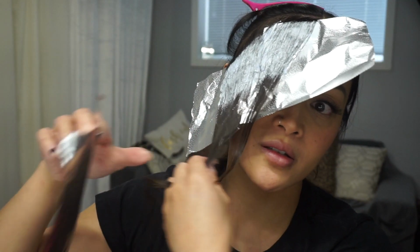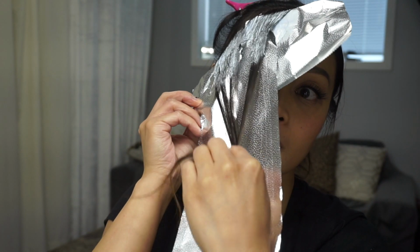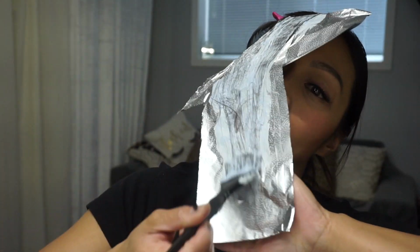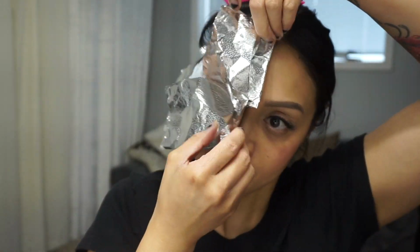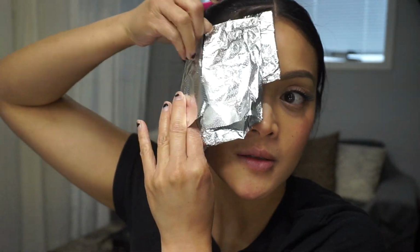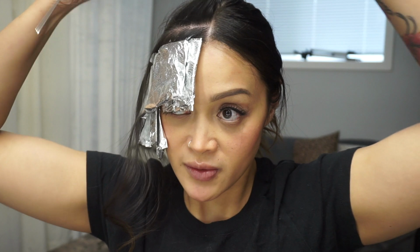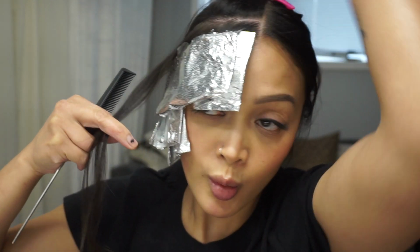And then with the rest of this hair underneath, I'm gonna lift this up and stick this underneath so that I can paint the ends onto this. We're almost there, guys. We are almost there. So I'm just gonna split this. We'll save this one, and then we'll just do this last piece on this side here into one long foil.